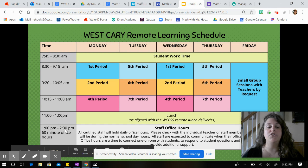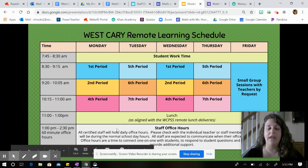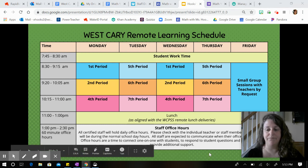And then from 1 to 2:30 are staff office hours. So 60-minute office hours. I'm going to be giving 45 minutes for each class. I teach a Math 1 and a Math 8 class, so every day I'll be available 45 minutes for each class separately, and that'll be posted on the slideshow. You'll see that in just a minute.